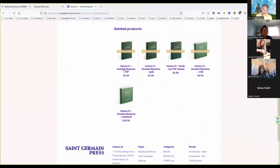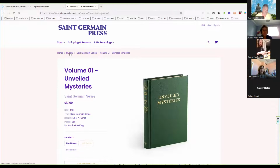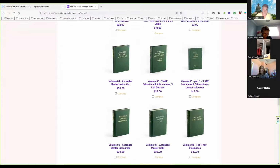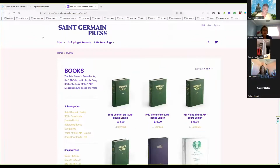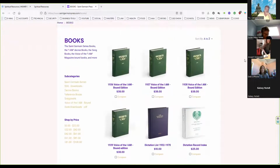It's very interesting. Volume 1 is Unveiled Mysteries, volume 2 is The Magic Presence, and volume 3 is the I Am Discourses. Those 3 books everybody needs to read. There's a tremendous library here, and you can't read everything. Yeah. We have to really be discriminating about how we spend our time. Mother recommended we all read the first 3, so I continue to make that recommendation. And they're just such phenomenal books.